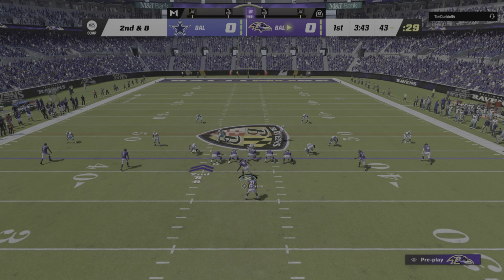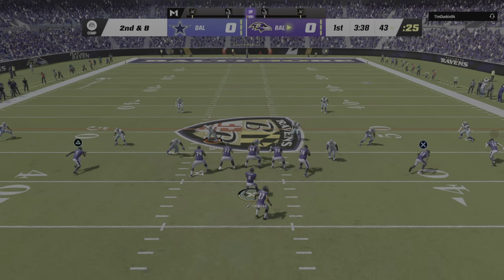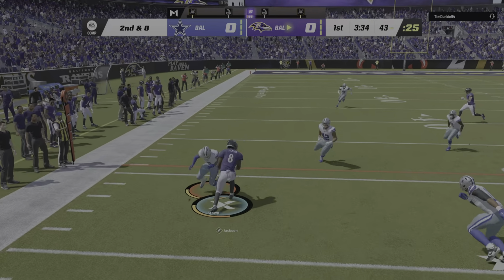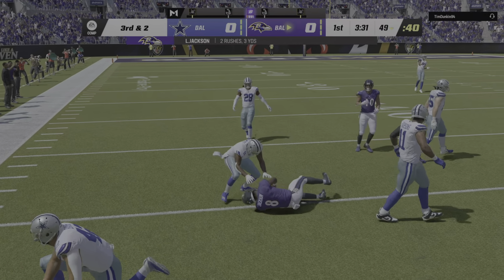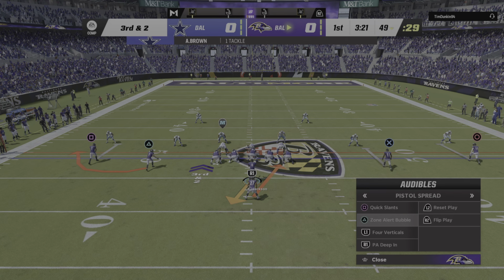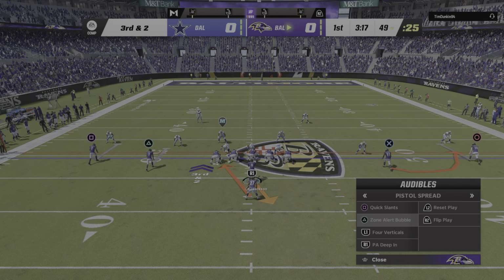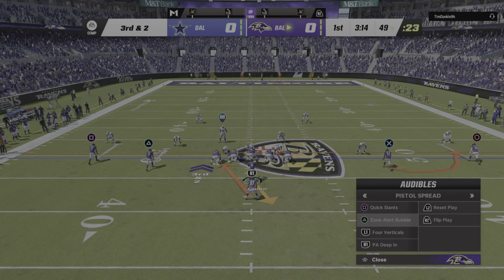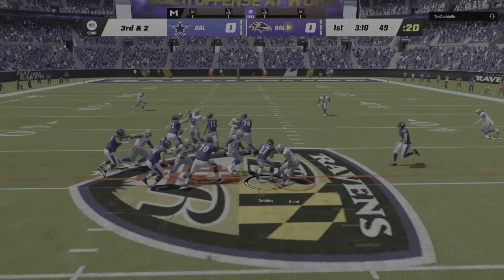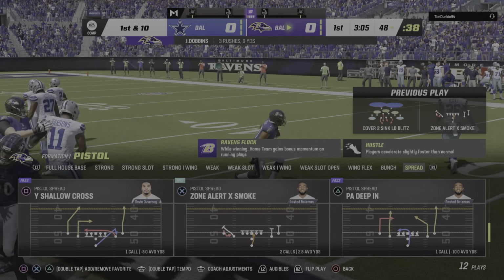The last run got a couple. Here's 2nd and 8. Jackson from the shotgun. 6 yards there off the scramble, but it'll still leave him with a 3rd down. They'll come to the line, needing only 2 yards to gain the first here. They'll try to run for it with Dobbins. It's a first down following a gain of 3.